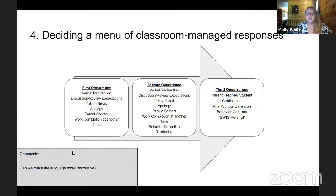And then the third occurrence, you can see some more in-depth responses, maybe having a conference, possible detention, looking at behavior contracts. But again, like we did on the previous slides, we would encourage you to think about how we can make this language more restorative. And how can the process be more restorative as well? Is an after school detention the best way for this student to respond to the challenging behavior that was there?